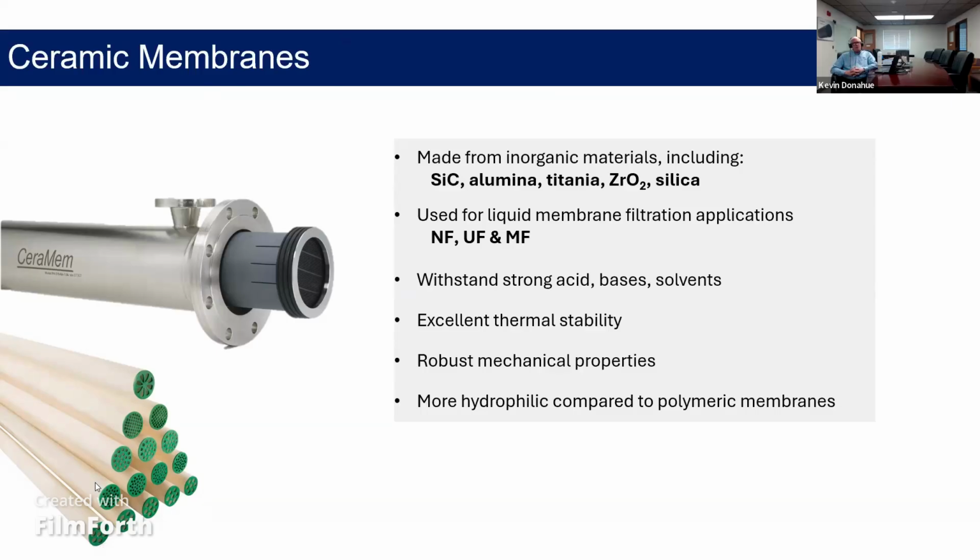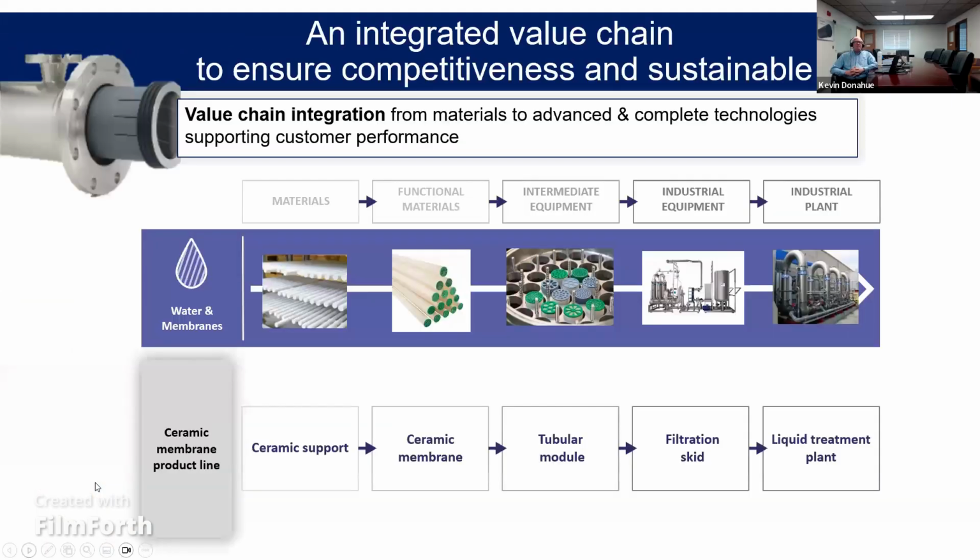Again, on the next slide, we'll talk about hydrophilicity. Today we're going to talk about tubular ultrafiltration membranes that operate inside out. Those are the products offered by Alsys. In the market, there are other types: flat sheet, hollow fibers, and so forth. But today we're going to talk only about tubular ceramic membranes.